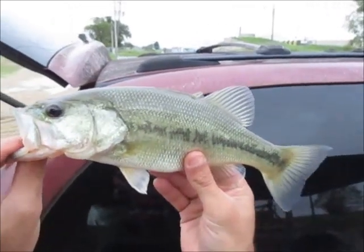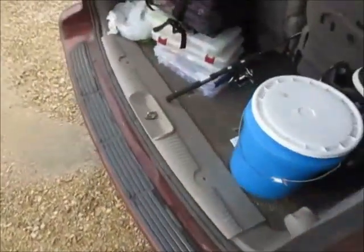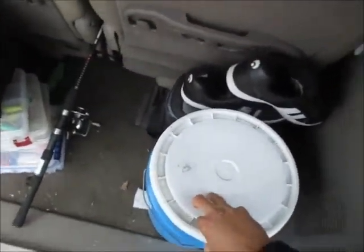Will done went home. I got so cold I sat in the car for a while while she fished. And haven't even been trying. It's just so cold. Miserable out there.